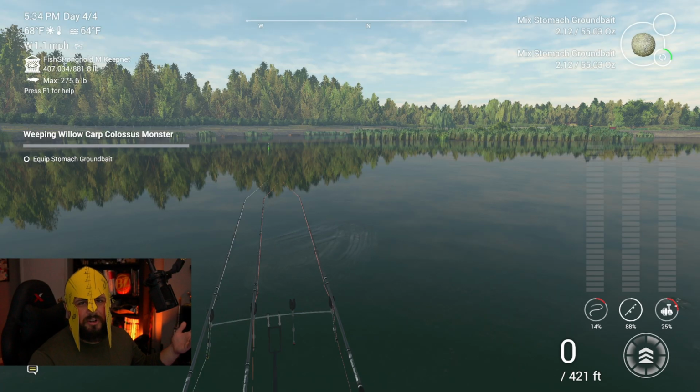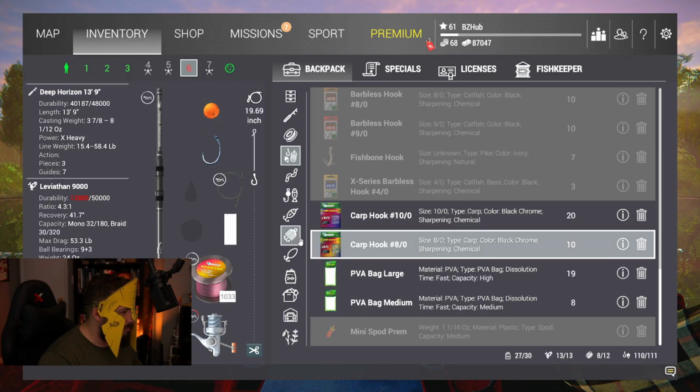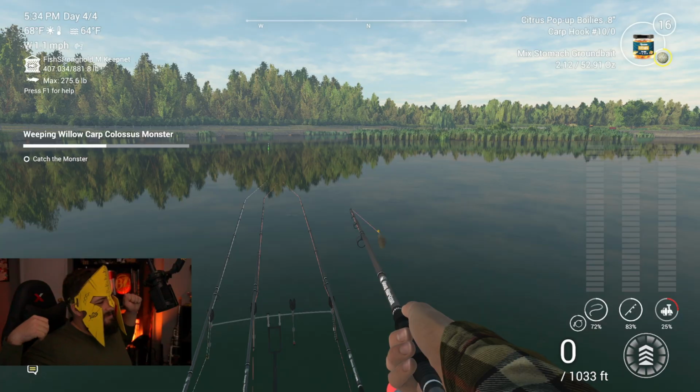So we didn't complete the mission after all. We actually have to equip it in a PVA bag, I would assume. Yes, let's find out. There we go. Ooh, what a find. Okay, I see you. Well, that's what you gotta do, everyone. I'm not gonna do it because I'm on a crunch for time anyway, but we did catch the Carp Colossus, by golly, and he is a heck of a fish.